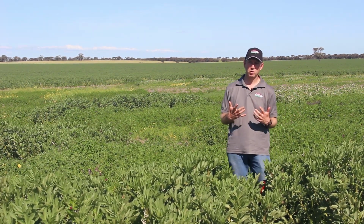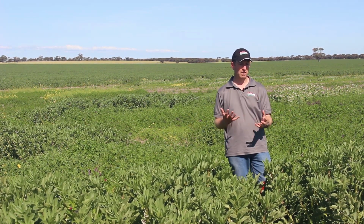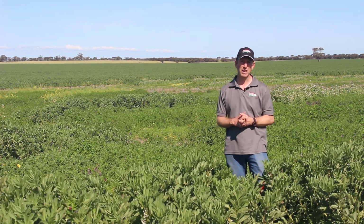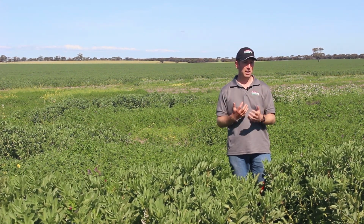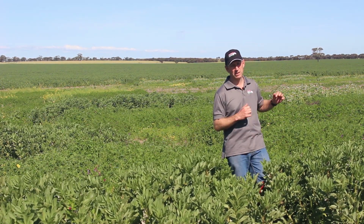This trial site was more set up to compare a couple of different soil types, and so we're standing up here on a sandy rise, and we're comparing that with a black traditional clay in the Wimmera down on the flats further over.